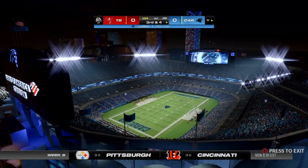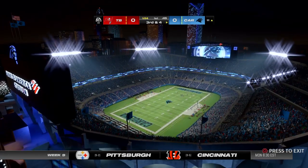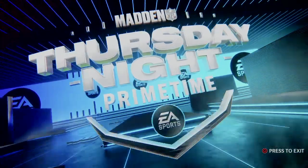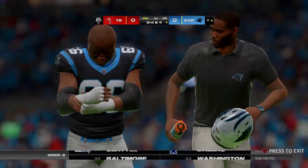We'll get a pause here. There appears to be a Panther who was shaken up on that last play. Well, now they're going to come out and take a look at this injury, and we'll be back in a moment.